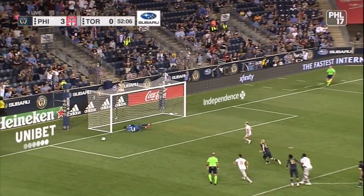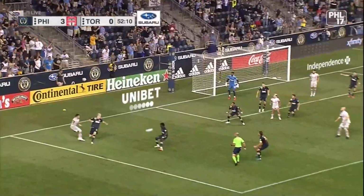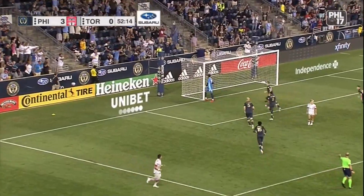Soteldo shot. Saved by Blake. So maybe the soccer gods were watching. Fired high and wide by Altidore. That's a big-time save for Blake. It's a great save from Blake.